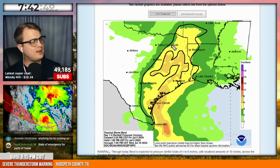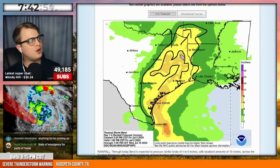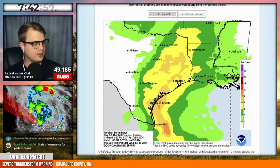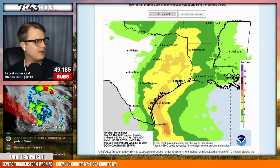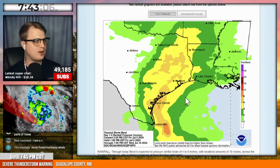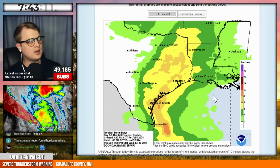But as you can see, as it makes it up into Oklahoma, parts of Arkansas, parts of Louisiana, all that's just going to be beneficial rain. Probably won't cause too many flooding issues if the models stay as they are. But again, this isn't set in stone. This is going to shift around. We're going to see these values jump around as we get closer. But 6 to 8 inches can cause some flooding issues.